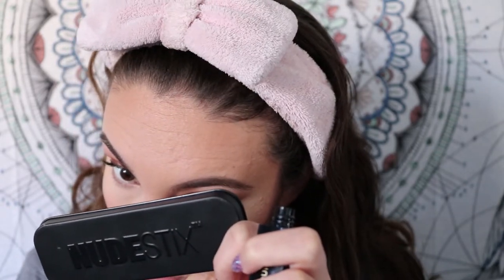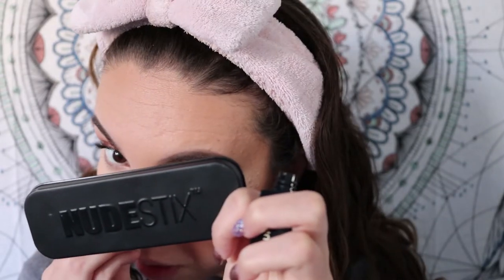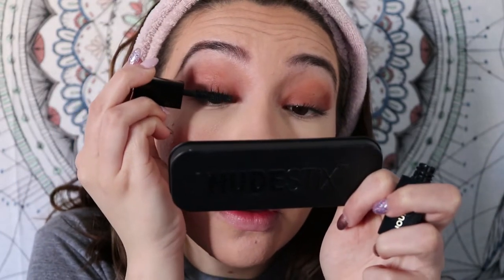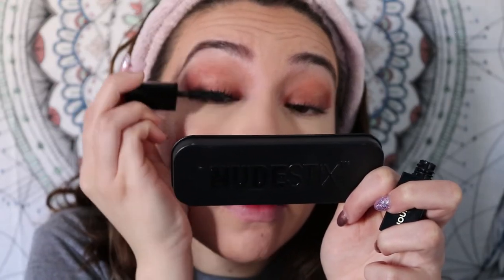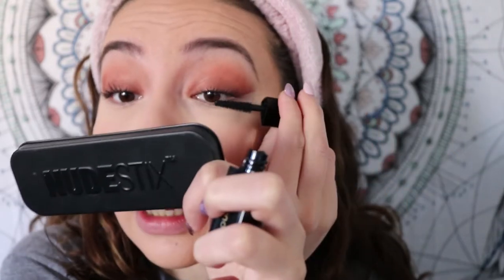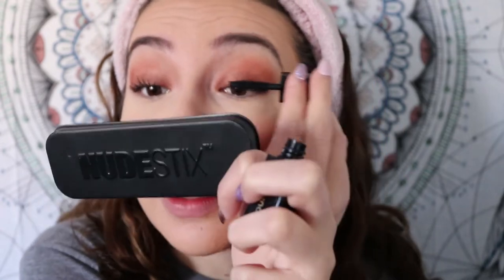This formula does dry down really fast, so you do have to work with it really fast. If you're going to build up the coats, do it immediately, like I'm doing right now. It dries down very quickly, which I like. I don't really like to have my mascara take long to dry anyway, so I'm not mad about it. I'm not mad at all.